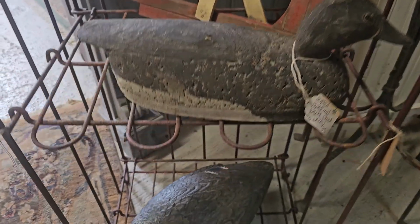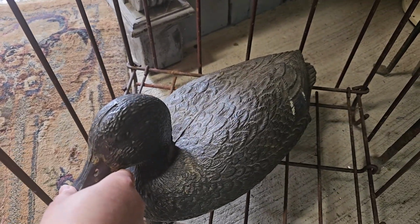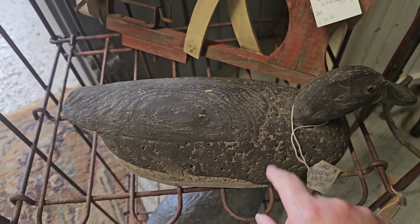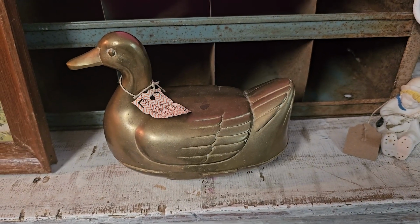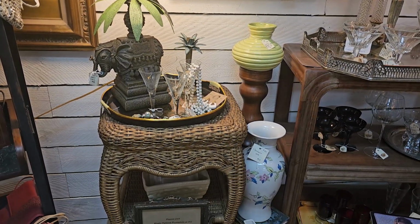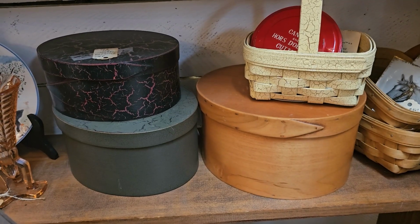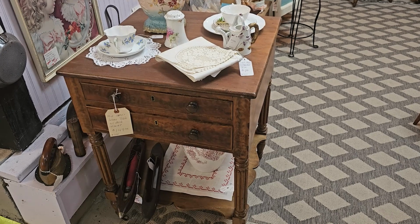We're also on the hunt for duck decoys, preferably wooden ones. You know, they tend to run high, but we're always keeping our eyes out for one that might just be the perfect one. This table was nice. This table is running $149.